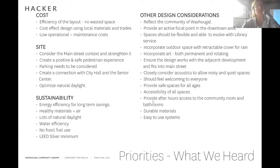Marissa will talk about the community room that we're going to have in the building, and there's a desire for the community room to be able to be used after hours, so you can lock down the rest of the library and still use the community room and the bathroom, so you can have events for your community during times that the library is closed. And then have it made of durable materials and also easy to use systems.